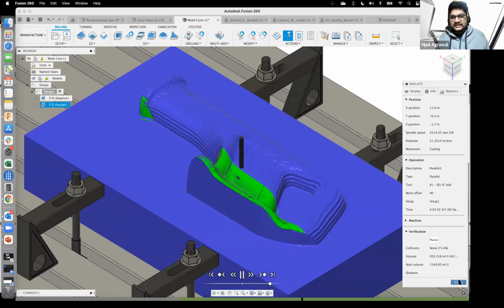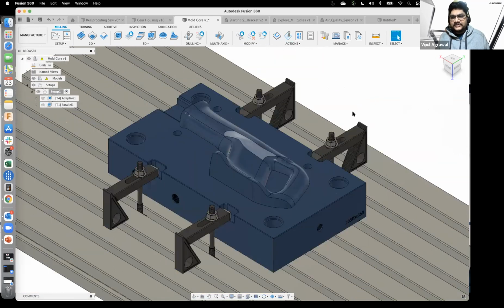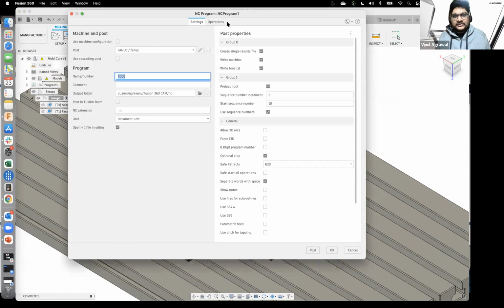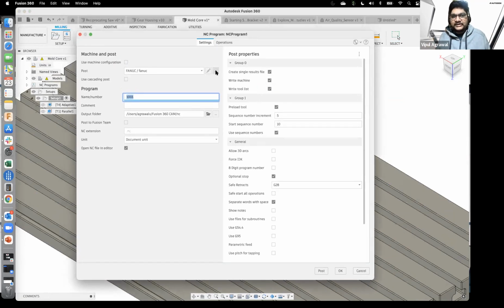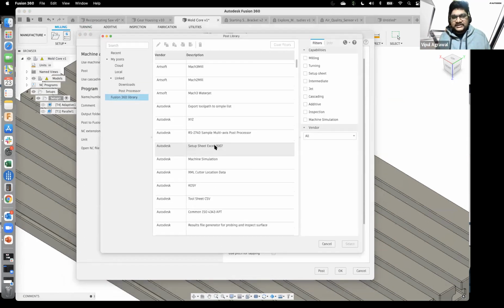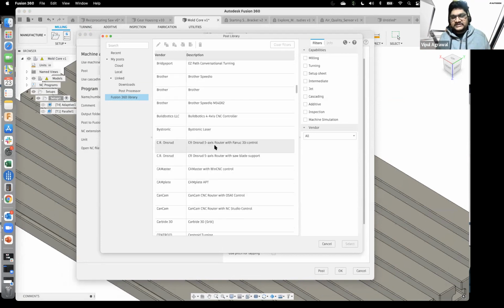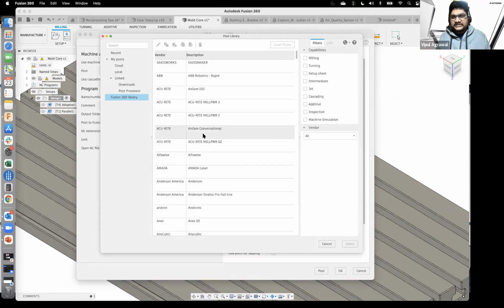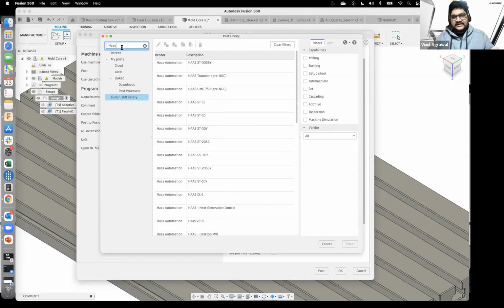Apart from this, the biggest thing of any manufacturing software or any CAM software is its post processors. As Mr. Womkesh showed us, we have a big partnership with all major machine tool manufacturers, and we have a Fusion library of more than 650 post processors available inside it. We keep this library updated, and whoever buys Fusion will get all these post processors. They don't need to worry about whether a post processor is needed or whether they need to pay extra afterwards.